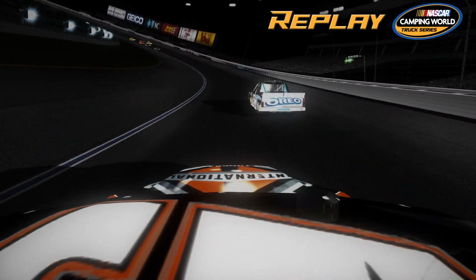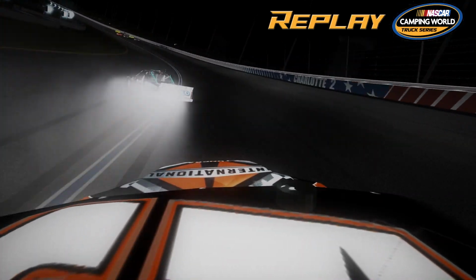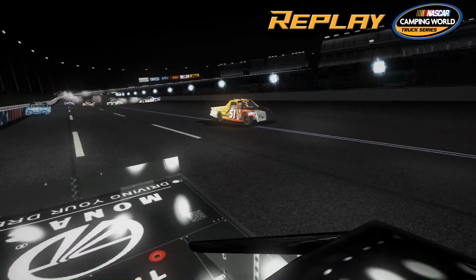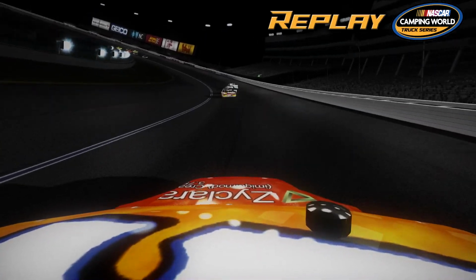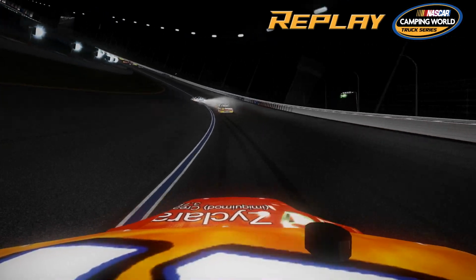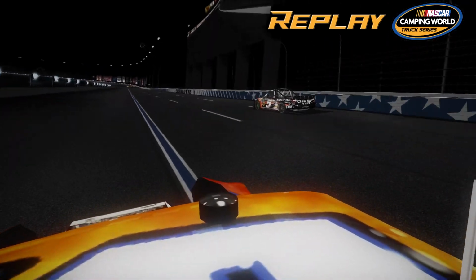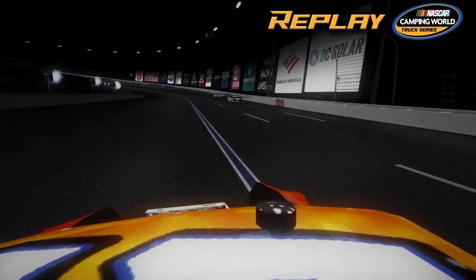I'm gonna ride on board with Mike Skinner. Yeah, it just starts to go on me there. And then puts him up in the wall. Then the chaos ensues behind. One final look from Eric Almirola. Can't really see a whole lot there, and then decks Austin Dillon. There's Skinner. Crawford almost hit Skinner.